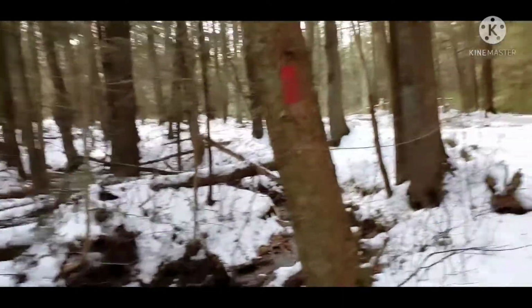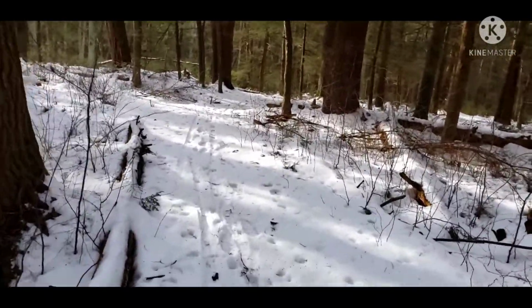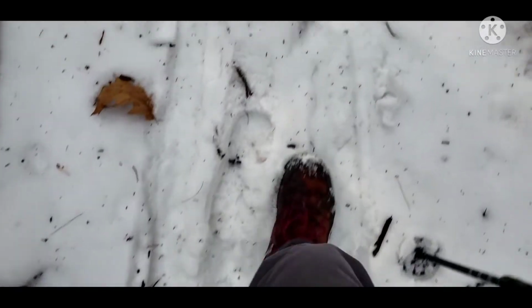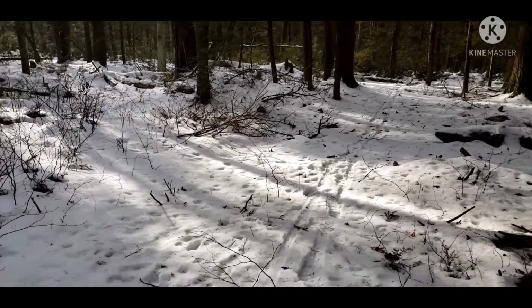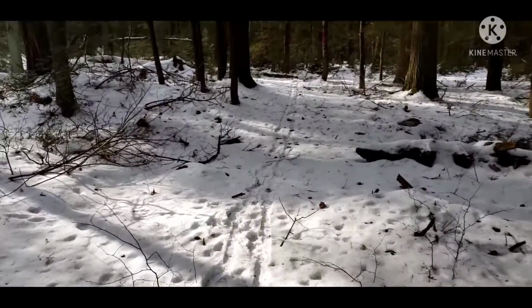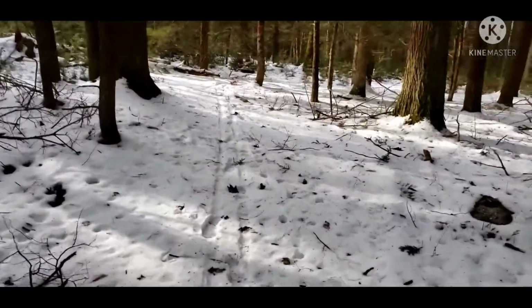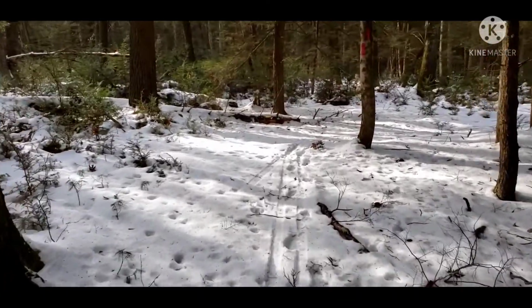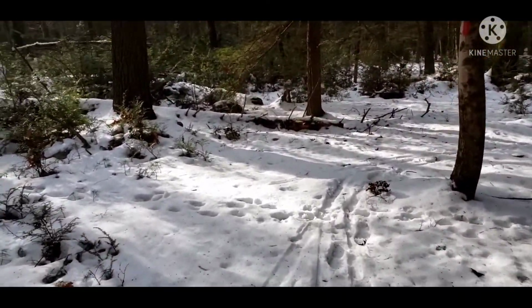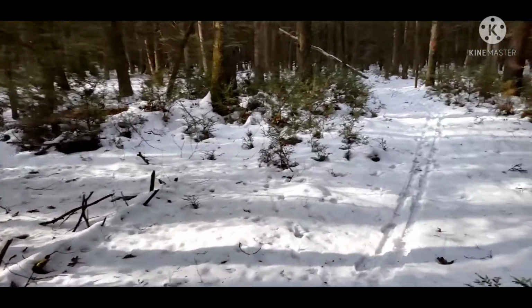I would say it was easy hiking. There was a skier, as you can see, came through one time. Just following up through where he came through, to find somewhere to take a break and then make my way back the way I came.